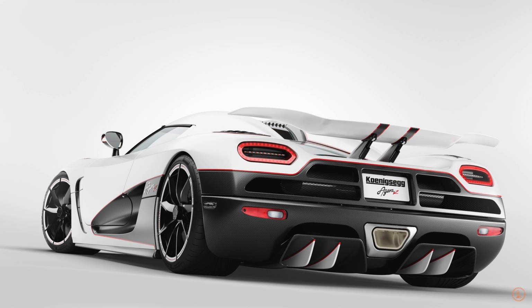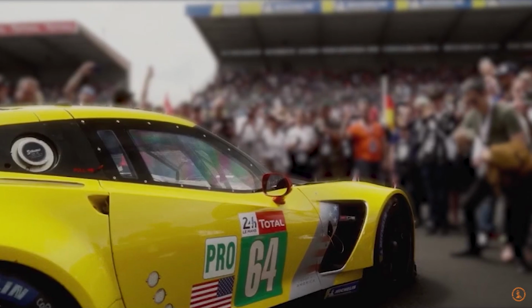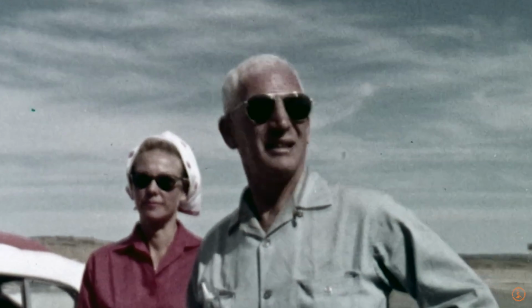Now, I prefer the clean look of the C8 without a wing, but I do like the look of the Z51 spoiler as well. But the high wing just seems like a complete afterthought to me.